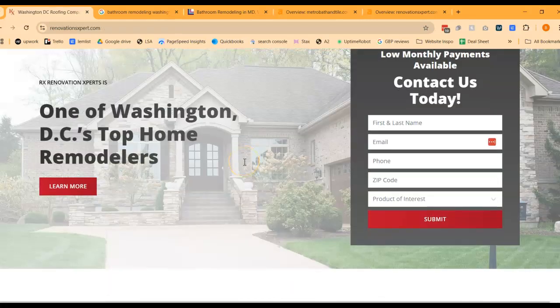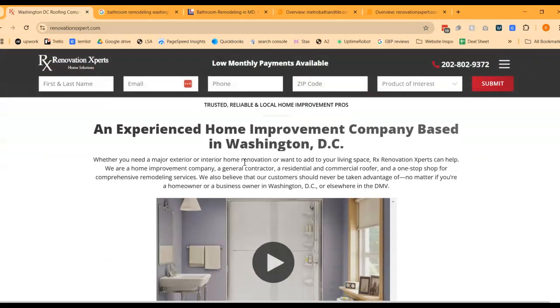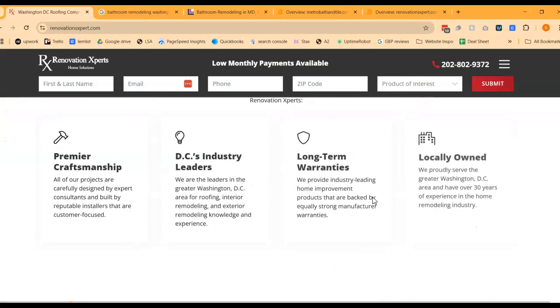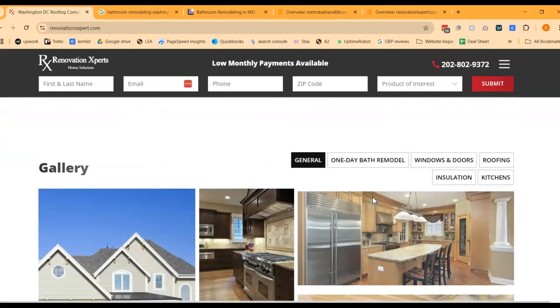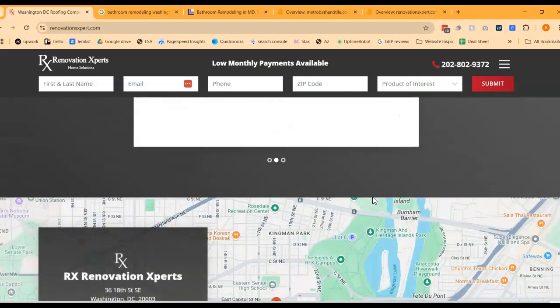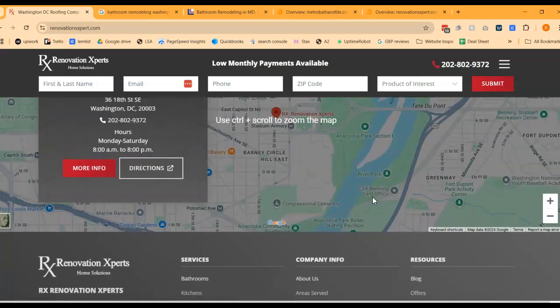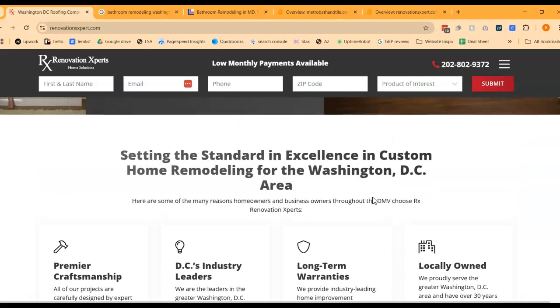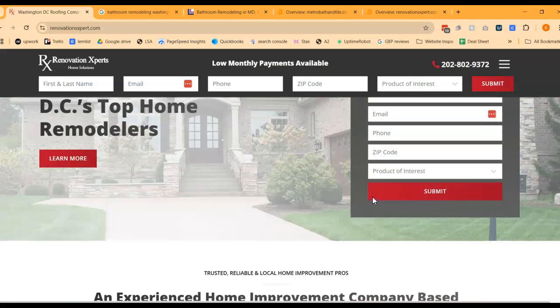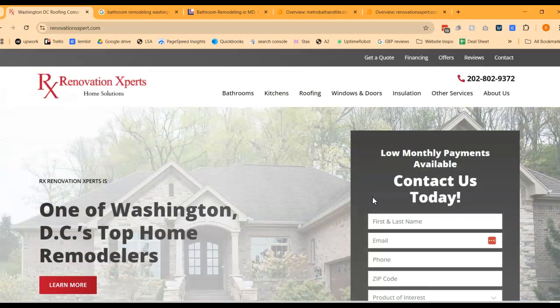The one thing that I think could probably be improved upon is getting a little bit more content on this homepage. Usually we recommend a minimum of about 1,500 words on the homepage. It may not need to go that large, but definitely getting some more content on here and some more keywords as well. But so far the site really is looking pretty good.